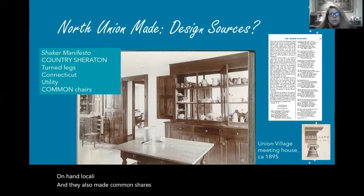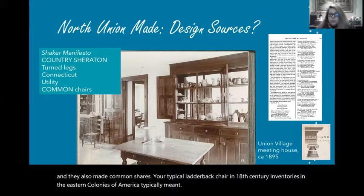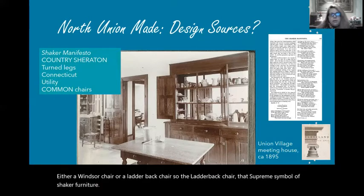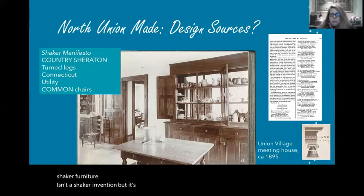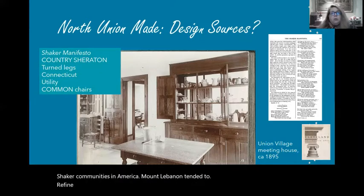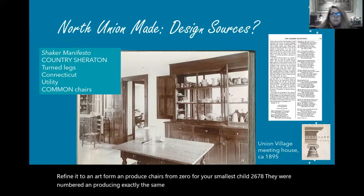Your typical ladder back chair in 18th century inventories in the eastern colonies of America typically meant either a Windsor chair or a ladder back chair. So the ladder back chair, that supreme symbol of Shaker furniture, isn't a Shaker invention, but it's something that ultimately Mount Lebanon, the capital of the Shaker communities in America, tended to refine to an art form and produce chairs from 0 for your smallest child to 6, 7, 8. They were numbered and produced in exactly the same method and fashion of very, very simple chairs.